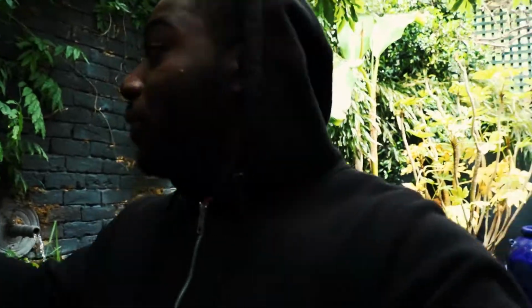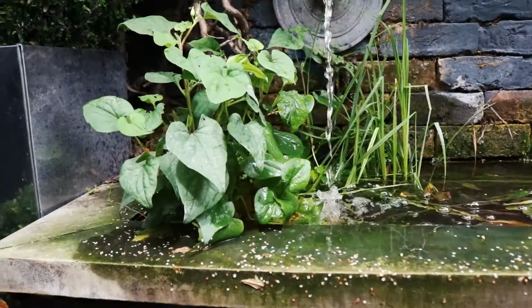Alright, cool. So now we walk in. We've finished from the garden, from the pool. Now we've got this little Zen garden type area. I don't know what to say about this house, but this house is absolutely amazing. Let me show you guys what it looks like right now.